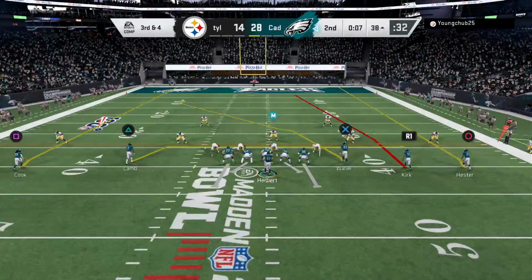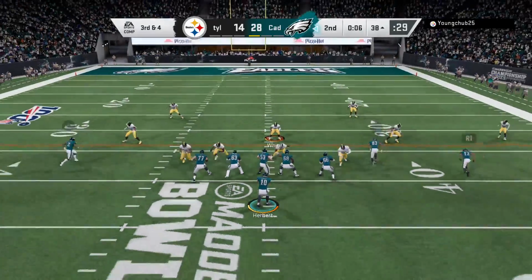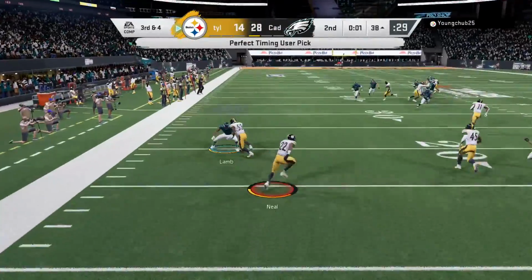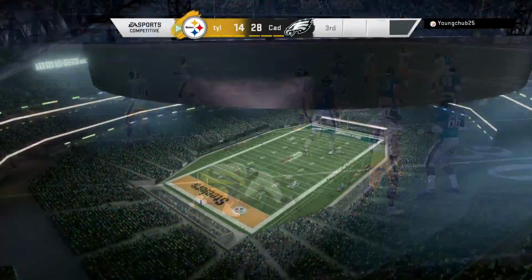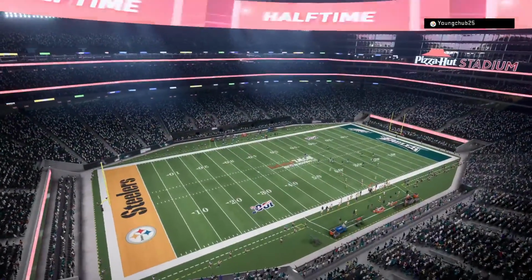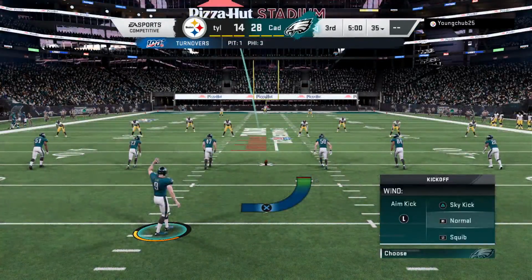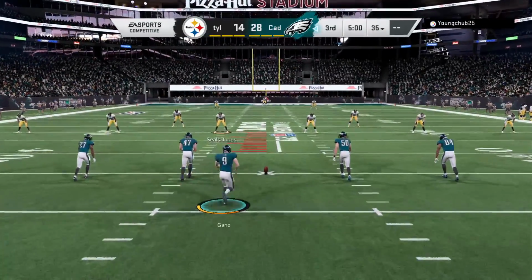Now they face a 3rd down and 4 after that incompletion on 2nd down. From the gun, Herbert. And for the 3rd time here in this half, it's intercepted. Picked up by Keanu Neal. And he will be brought down as time is now run out on this first half of action. So we have come to halftime in what's already a 2-touchdown game. As we are off to Orlando now to check in with Jonathan Coachman and our EA Sports Halftime Report. Coach?